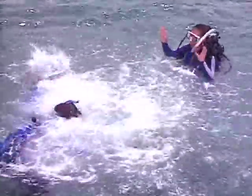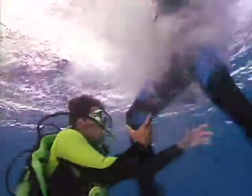They will continue to struggle until rescued or exhausted. Handling a panicked diver is one of the most hazardous situations for the rescuer. If the rescuer doesn't use proper techniques and caution, a panicked diver can climb on and overpower him. What starts as an assist for a tired diver can become a panicked diver rescue almost without warning.